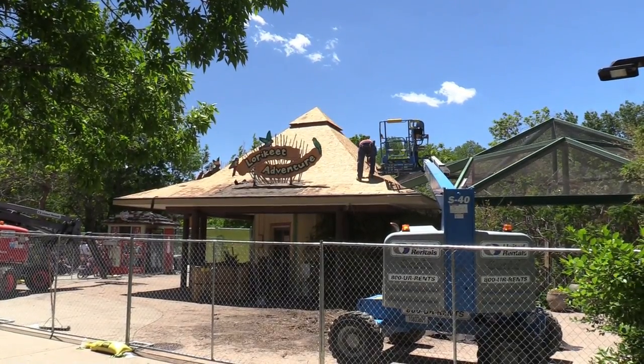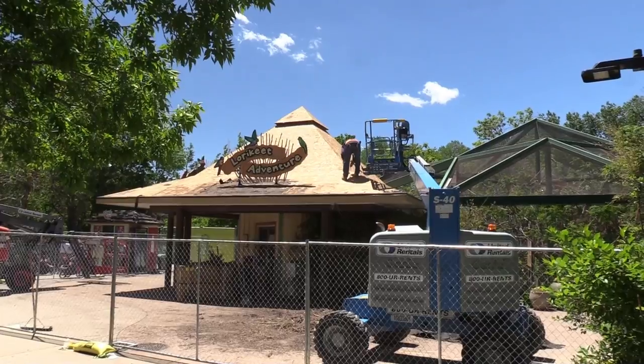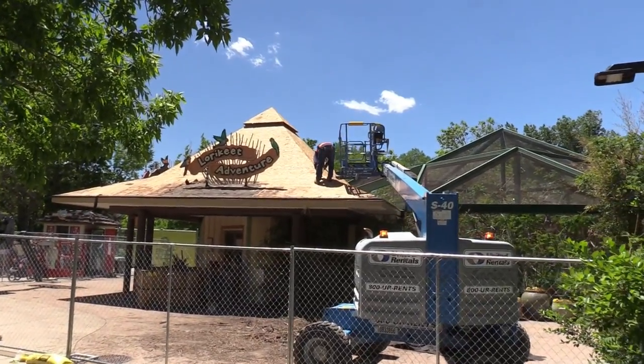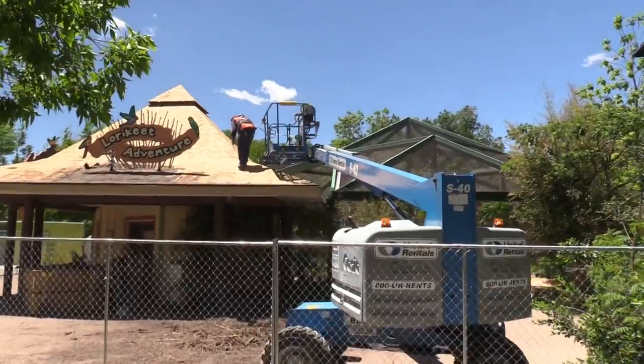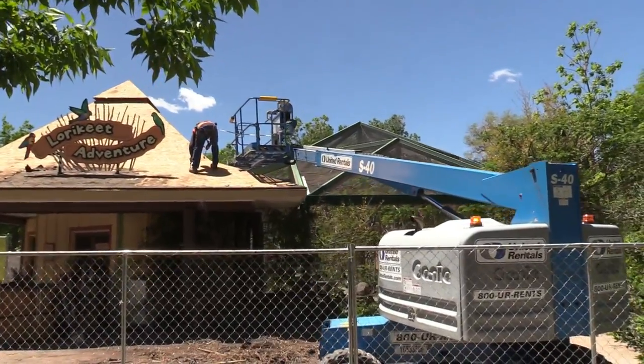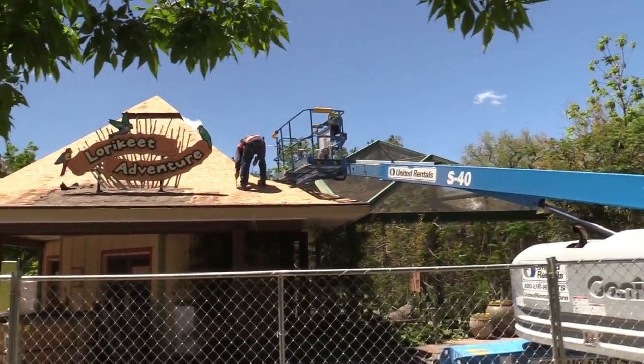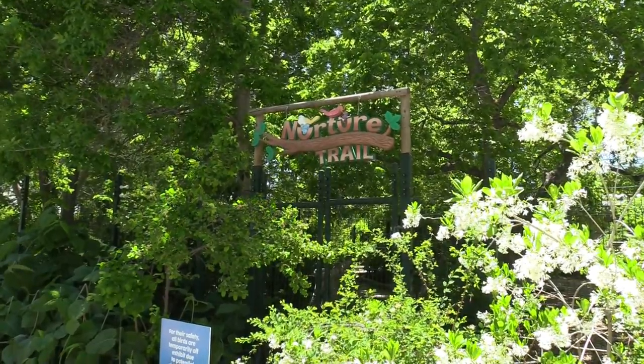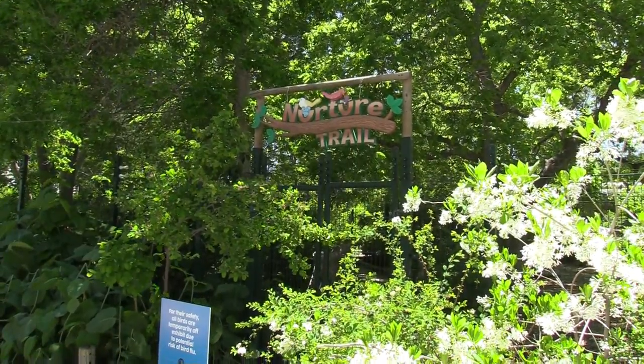Alright, so the lorikeet landing is not open, so they are taking the opportunity to renovate the roof. Just like all the other birds, not currently available because of the avian flu. If it's not one thing, it's another. All right, nature trail is also not open.